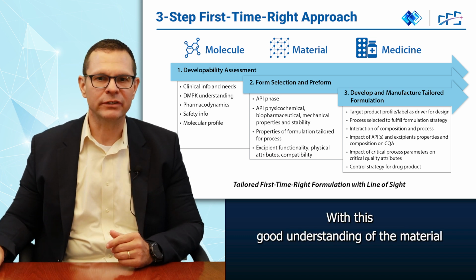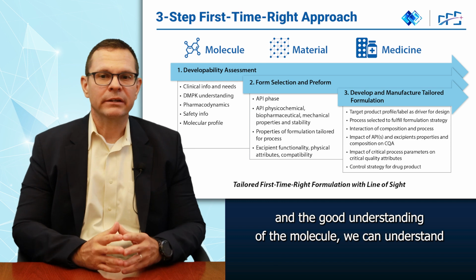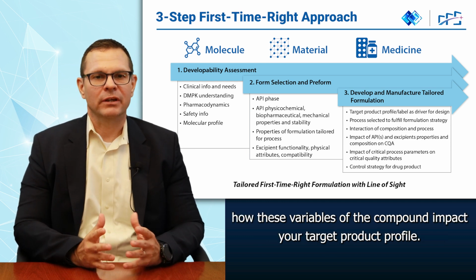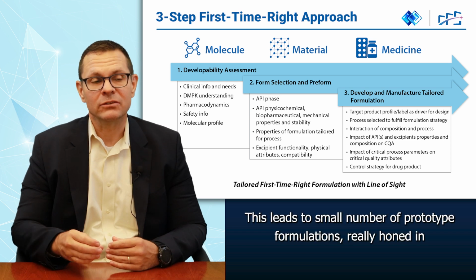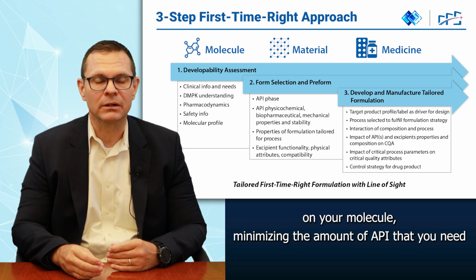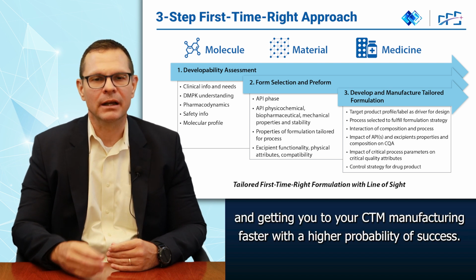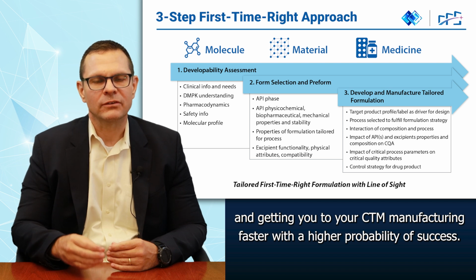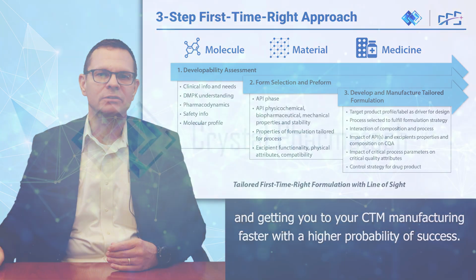With this good understanding of the material and the good understanding of the molecule, we can understand how these variables of the compound impact your target product profile. This leads to a small number of prototype formulations really honed in on your molecule, minimizing the amount of API that you need and getting you to your CTM manufacturing faster with a higher probability of success.